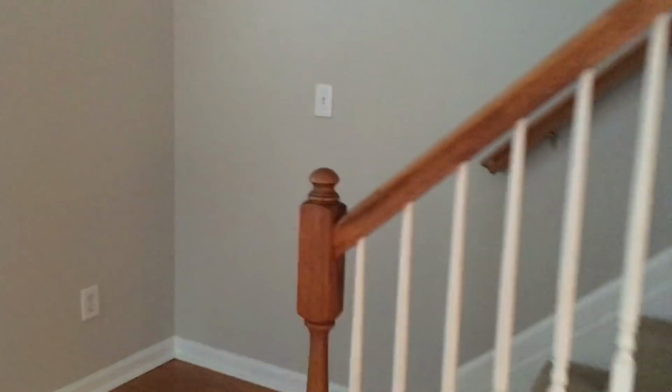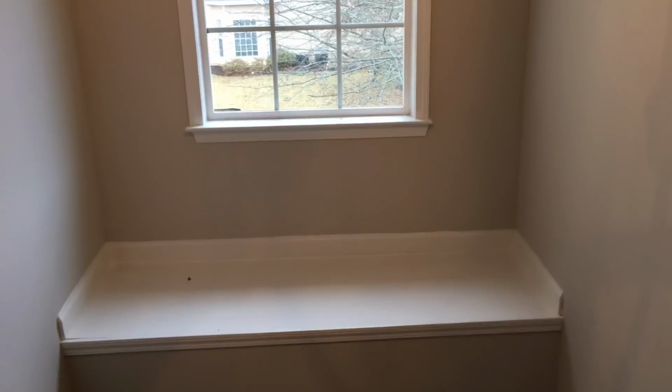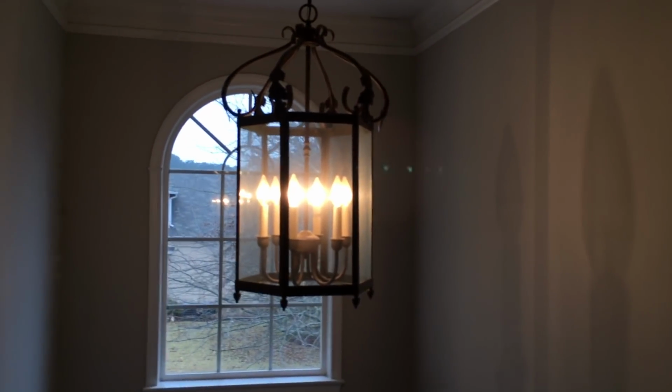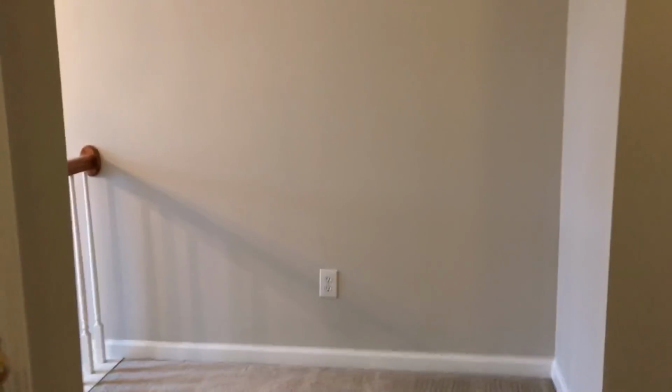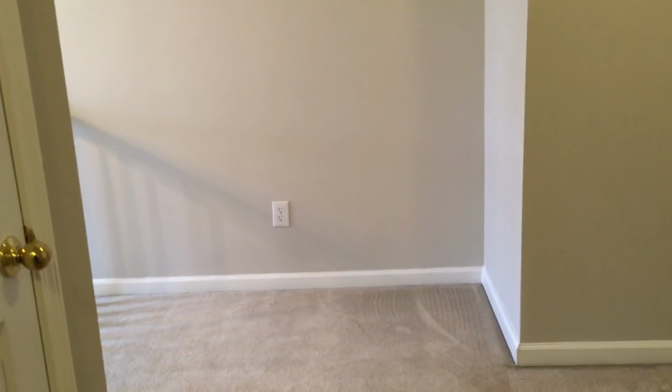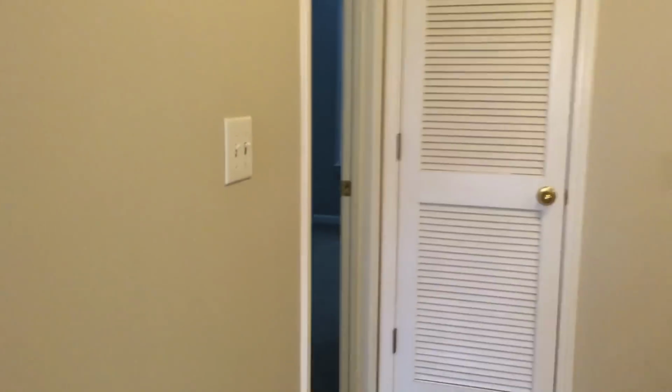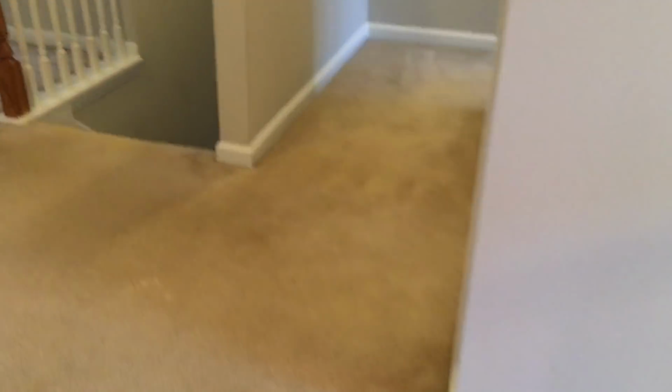Let's go upstairs. And this is the landing. I don't know what you're supposed to do right here. I actually like this lighting. And even if I didn't, I wouldn't be able to change it. So anyway, I thought this landing area was really cute. I would really love to do a little library situation here. Maybe some bookshelves and a chair. I think that would be so cute. It's kind of hard to capture in video, but this landing area is just quite large.